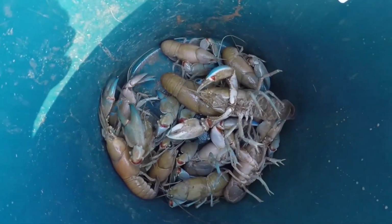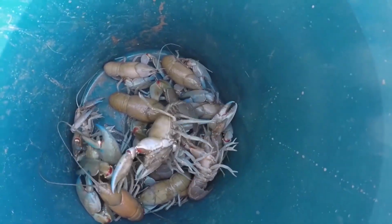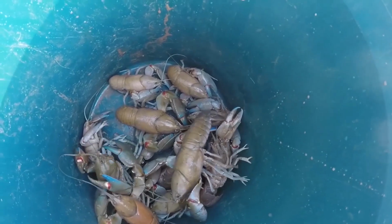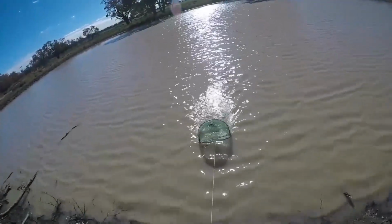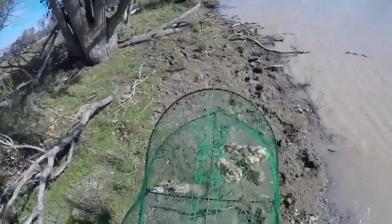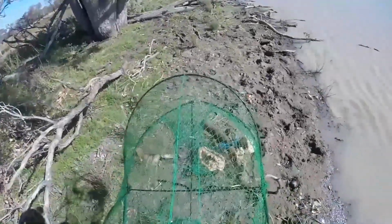Not a bad haul so far. One more trap to pull in this location, and then we'll try some other ones we got set in a different bait system. We'll show you that later on. Good yabbies.